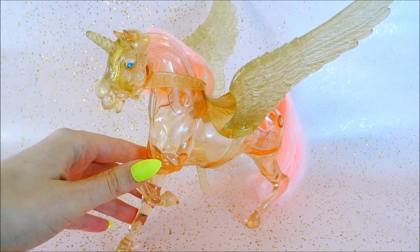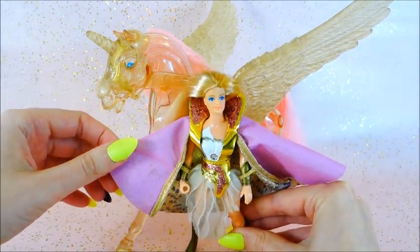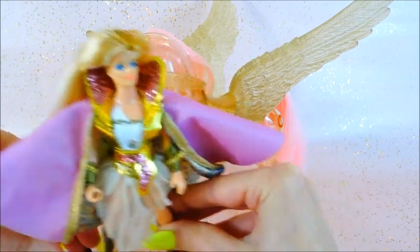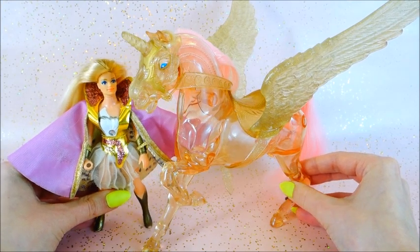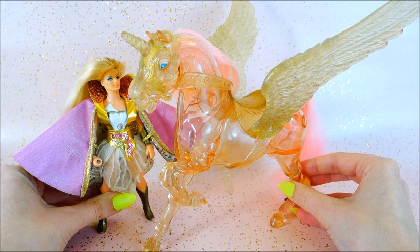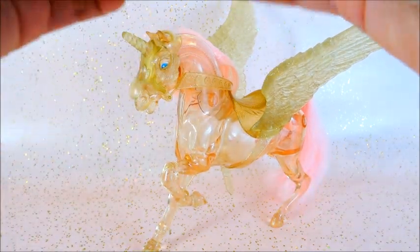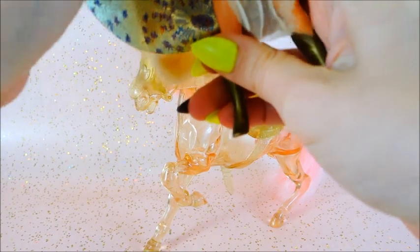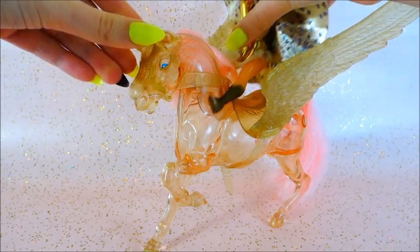And this is the Crystal Swiftwind that would belong to the Starburst She-Ra. I'm pretty sure they were also sold separately. Yes, they were, but it used to be very popular to throw two toys together in one package and sell them as a gift set. There was definitely a Starburst She-Ra and Crystal Swiftwind gift pack.